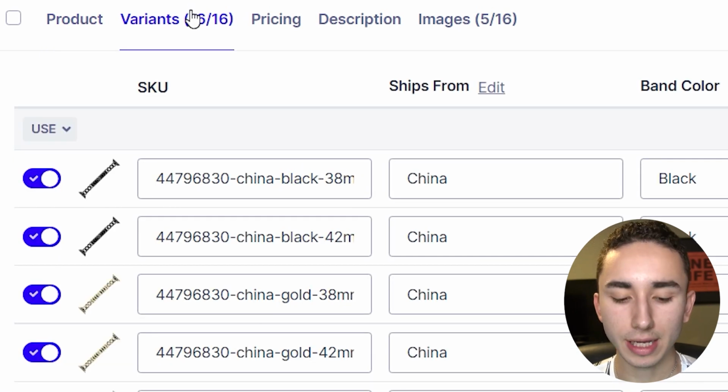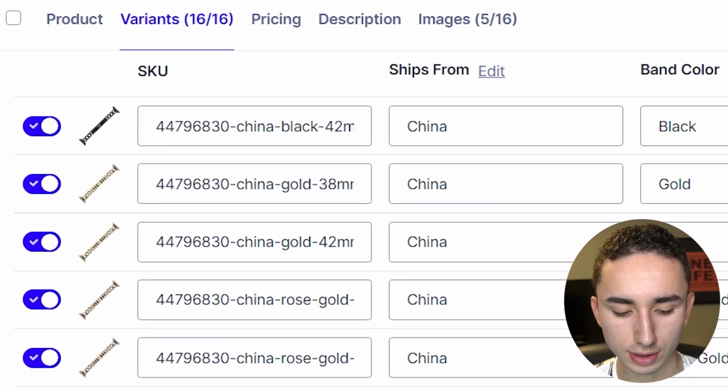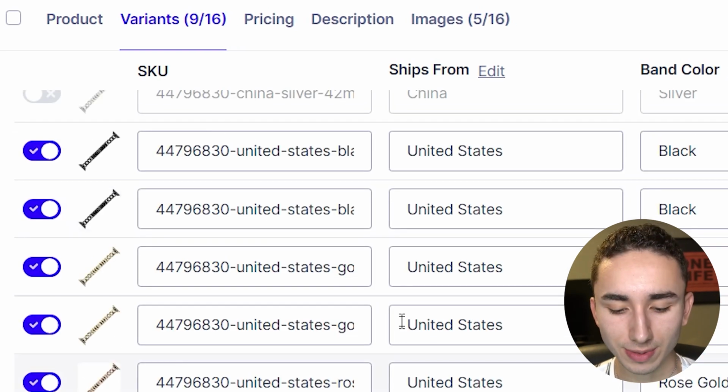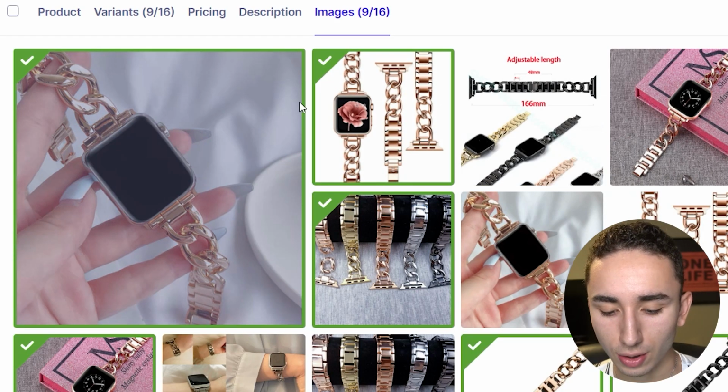Now, when it comes to picking the variants, this is very, very important. For us, we aren't gonna do anything that says ships from China. So we're just gonna click out of this real quick like that. So we got all our variants right here for the United States, which is great. So we'll import those. We can see we got all these cool images.